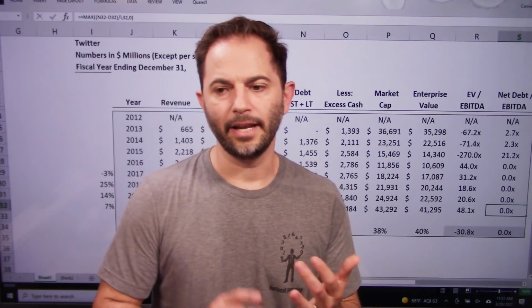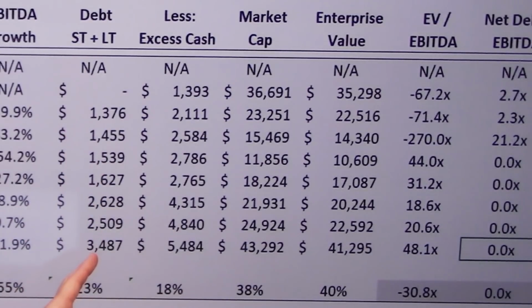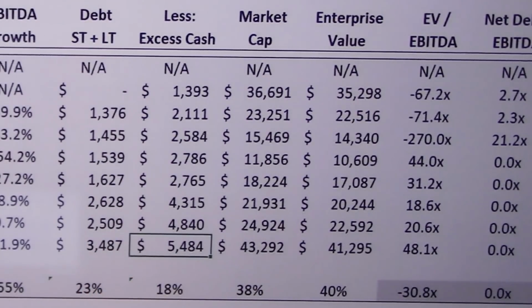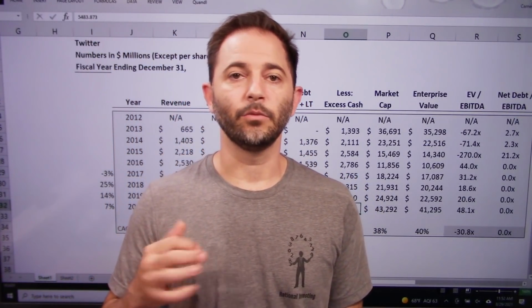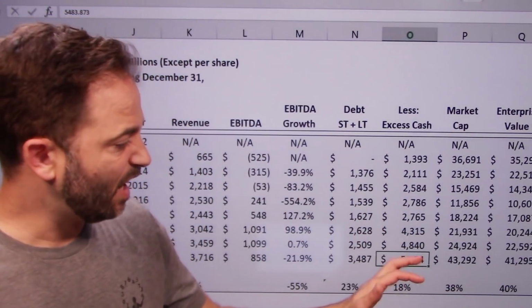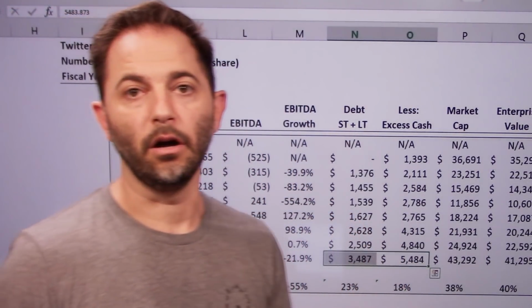Let's take a look at debt and debt and enterprise value. So long-term debt, they do have debt. However, they have a tremendous amount of cash on the balance sheet. And that's not even all the cash. They have cash in the cash line, but then they have cash in the short-term investment line, which is what we use for excess cash. And they have $5.5 billion of cash sitting in their bank account that they really have no use for. And that cash is actually more than debt, so their debt is zero, which I like.